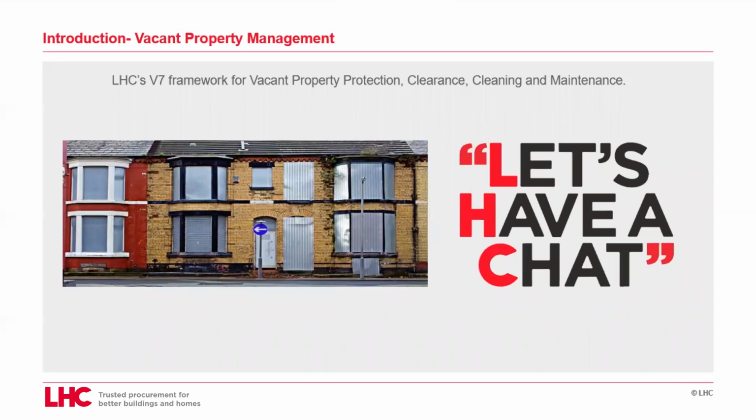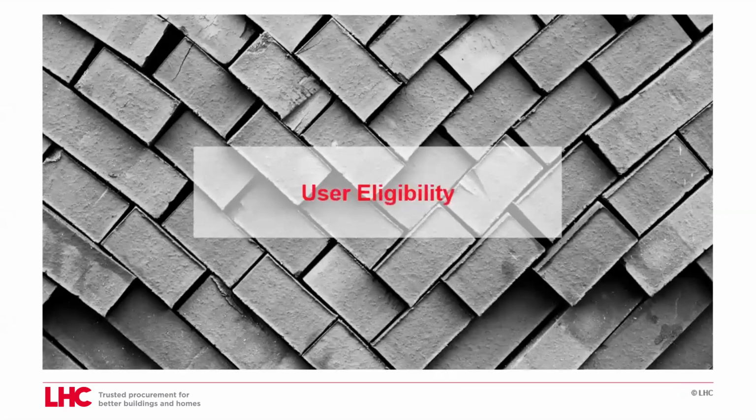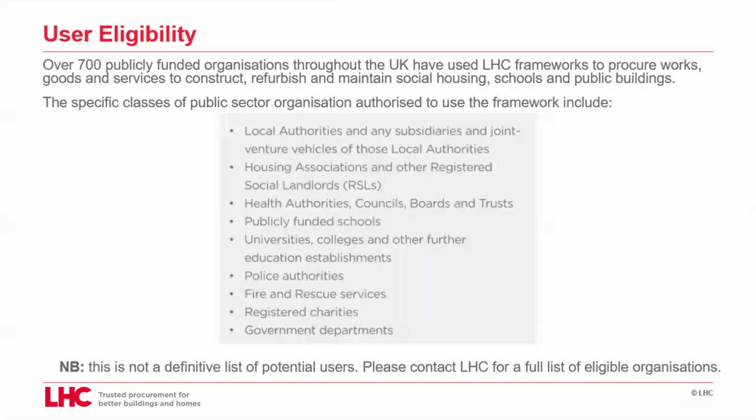This framework has been procured to provide vacant property protection, clearance, cleaning, and maintenance services. User eligibility. This and all of our frameworks are accessible to any publicly funded organisation, including any subsidiaries that are wholly owned by the organisation. This would include local authorities, housing associations, health authorities, schools, universities, colleges, and blue light organisations. As you can see, this is not a definitive list, but you are able to contact us for a full list of those eligible organisations.